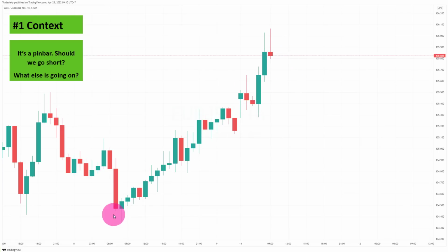And people should go short when they see a pin bar, right? However, what else is going on? We can see the market is in an uptrend. We can also see that we have lately a very big push. We have been breaking out of this flag pattern, and we have made a continuation. We have pushed really high here on the last 2 bullish candles. So clearly we are in an uptrend. We have been breaking out of this range.